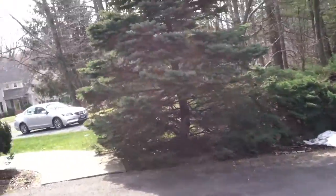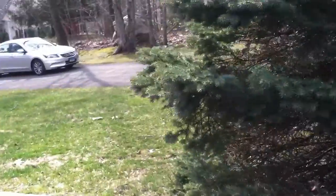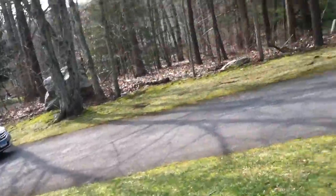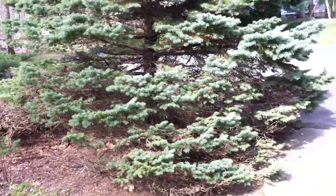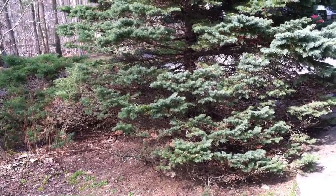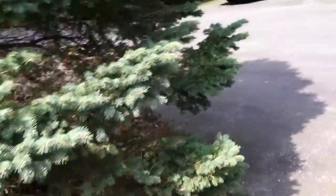So eventually you really got to rethink this area. The blue spruce is going to keep on growing bigger and it's going to block your walkway. So you could take a proactive approach to that and remove it, right? You might even be able to transplant this. I'm just seeing how close it is to the driveway.